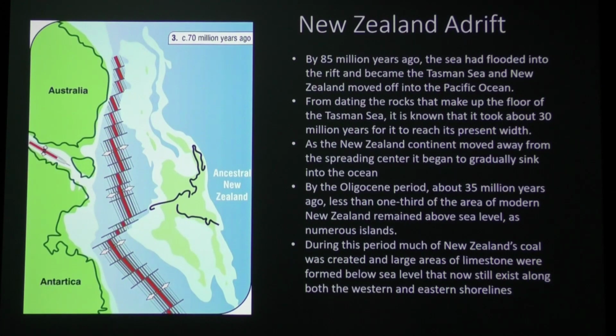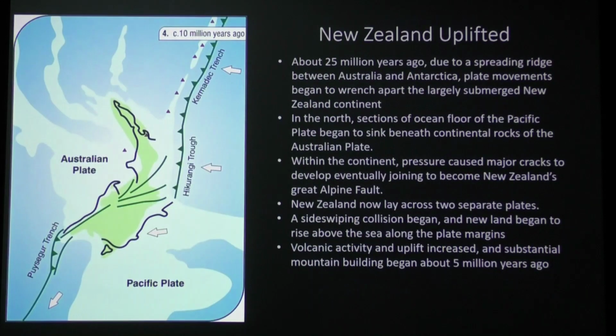However, around the Oligocene, let's just say 35 million years ago, as it moved off, it descended into the ocean, and there were only a few little bits of it that were above sea level at that point. But what was going on during that time was that a lot of coal deposits were created in New Zealand, as well as limestone. Limestone was forming below the sea, on the bottom of the ocean. These millions of years of limestone were present, and this limestone now exists, as I showed you earlier, on the actual islands of New Zealand. We'll talk some more about that. But then a big thing happened about 25 million years ago, and the plates got very active.